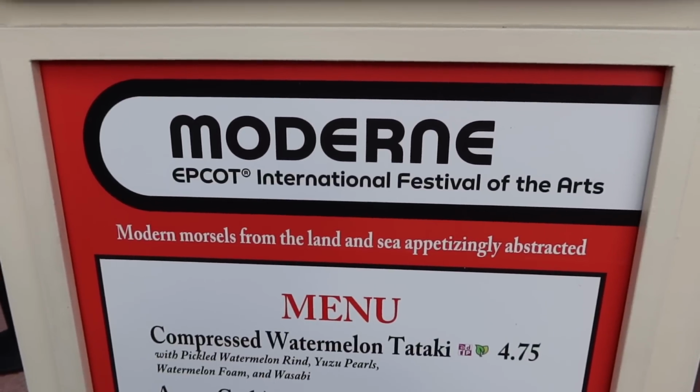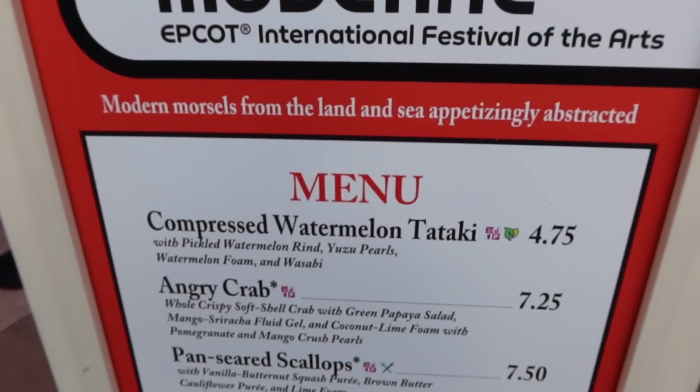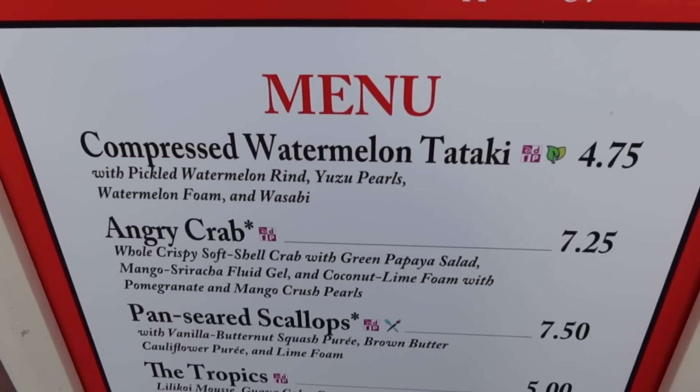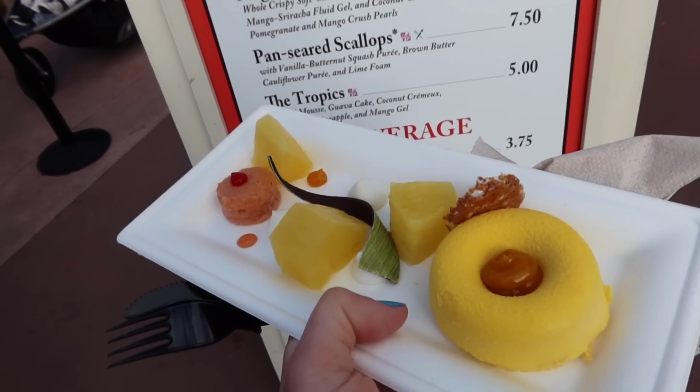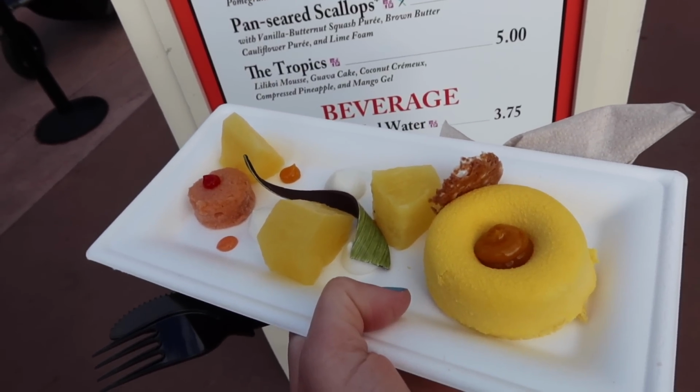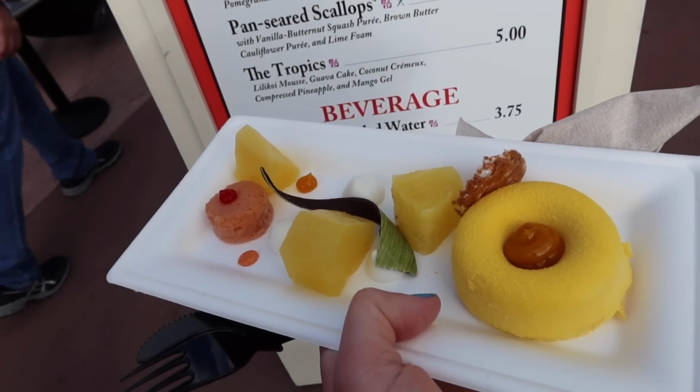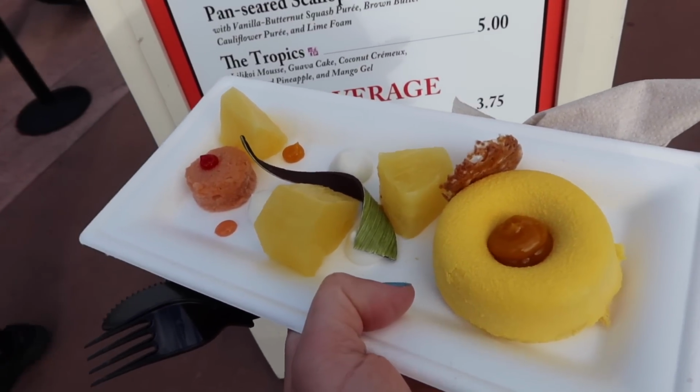New this year is the booth Modern Morsels from the Land and Sea. Appetizingly abstracted. And here it is, the Tropics. It's kind of like a deconstructed dish. It's lilikoi mousse, guava cake, coconut cream, compressed pineapple, and mango gel.